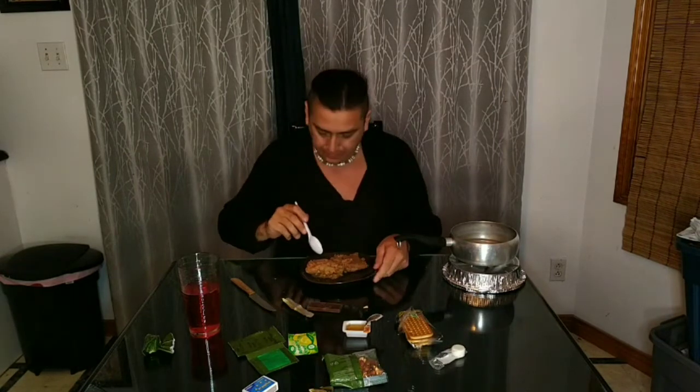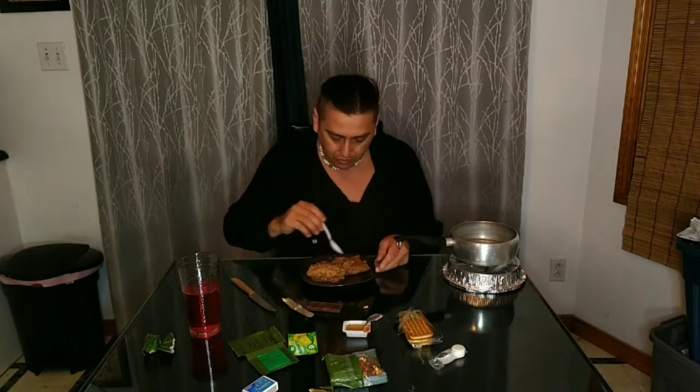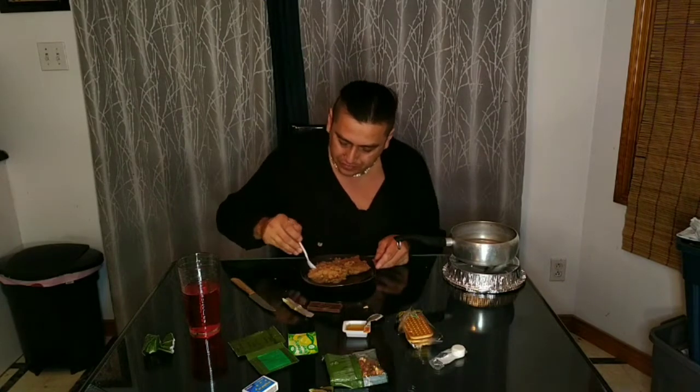So, here we go. I'm digging in. I don't even know. It's kind of white meat. It could be pork. Let's just try it and see. Oh boy. That is really, really good, for whatever it is. There's little bits of carrot in here.